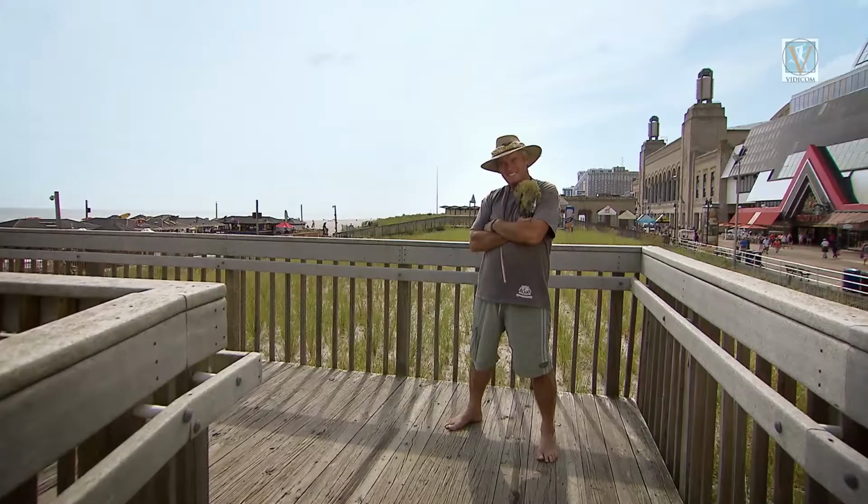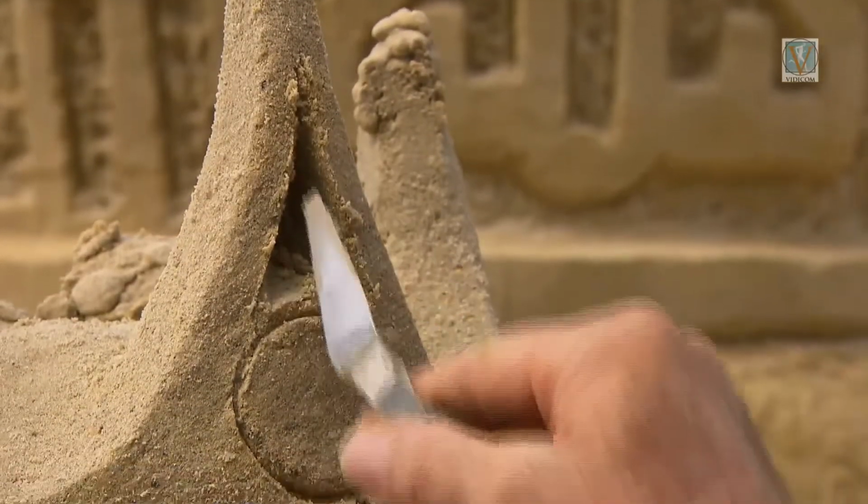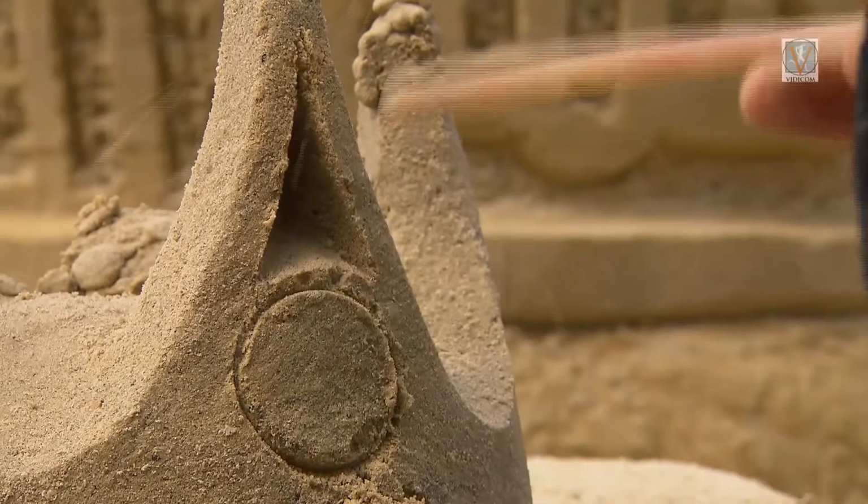I use a lot of tools that are masonry tools. I've made some of my own tools, maybe kitchen utensils, spoons, forks, knives. But mainly masonry tools. That's basically the whole gamut of my tool bag.